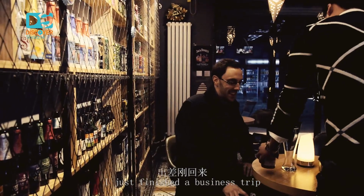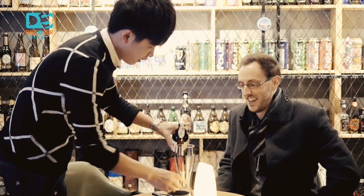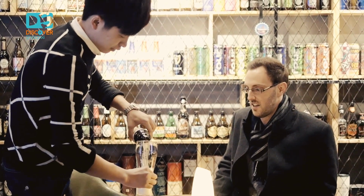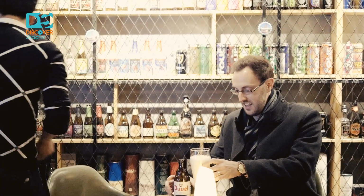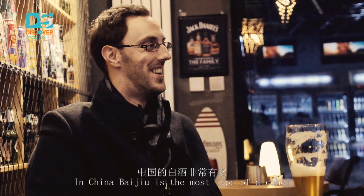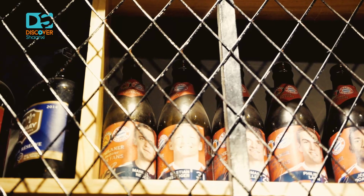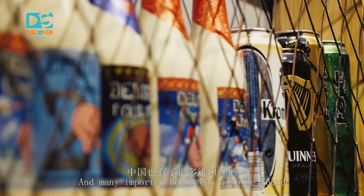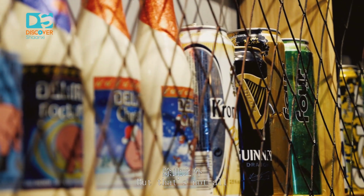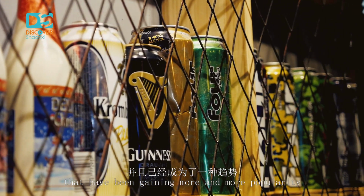In China, baijiu is the most famous type of alcohol, and therefore not that many types of beer were available in the past. The past few years, this has been slowly changing, and many imported beers can also be found. But that's not all. Many locals also try to create craft beers that have been gaining more and more popularity.